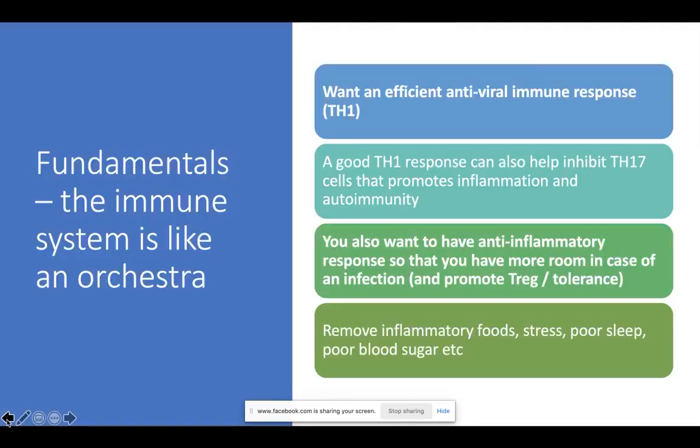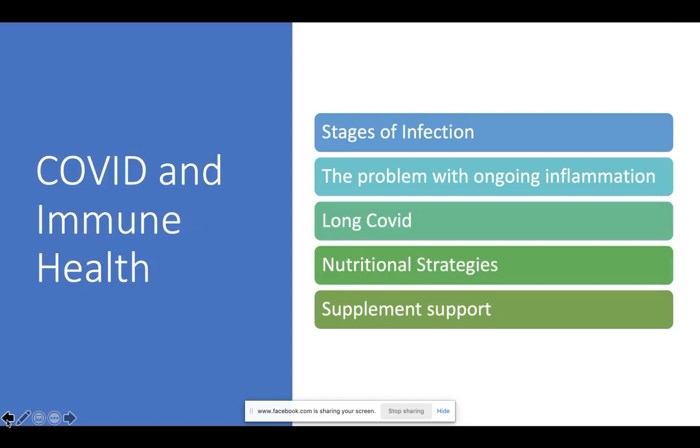So I'm going to just go over the beginning again. Welcome everyone to our COVID webinar. This is very much about long COVID. Apologies for any of the internet issues, and hopefully now everyone can hear. I'm going to just take you through some of the stages of infection, inflammation, before we look at the issues of long COVID and post-COVID and key nutritional strategies.